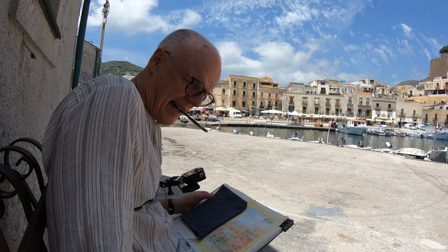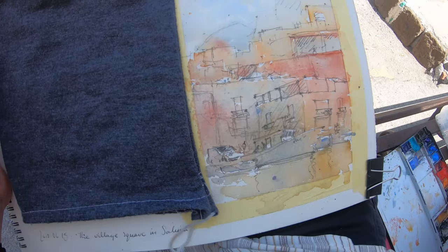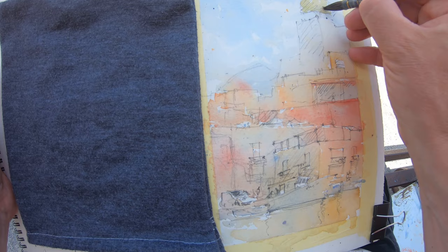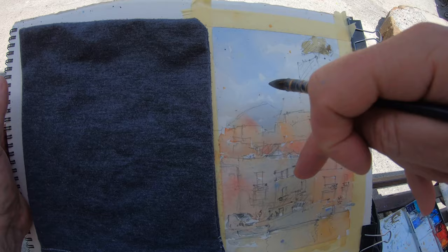Wish I had three hands sometimes. Anyway, got them out. Oops. See, keep them where I'm actually filming. Okay. Right, where is the light coming from? So the light's coming from, well, that direction.